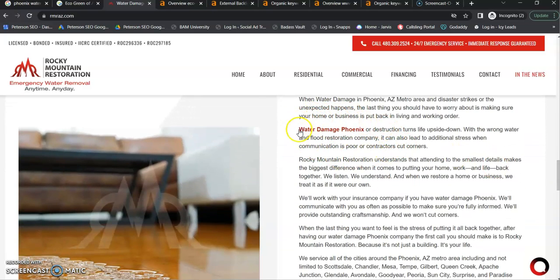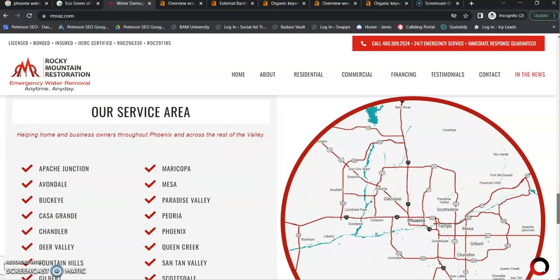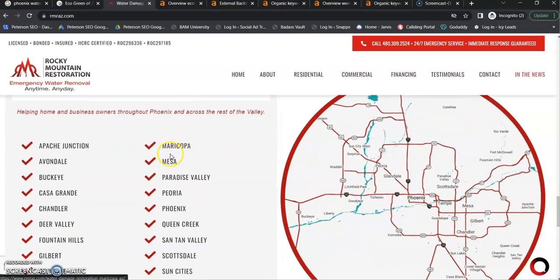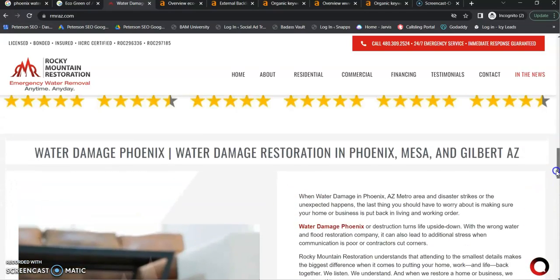More keywords. See, there's repetition that I mentioned. You need to have that repetition a couple times for it to get picked up. They have their service areas. All of these have their own pages. You need a service page for every community that has any search volume for your services.